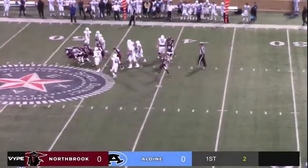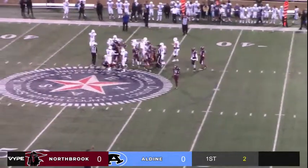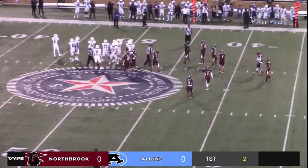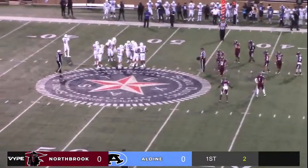And nowhere to go that time. Northbrook was ready, and he's just swallowed up in the backfield. Brian Fernandez with a nice stop. That's going to make it a 3rd and 9. 39 for the Mustangs.